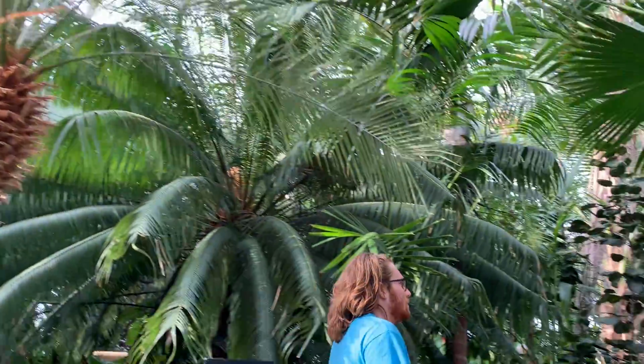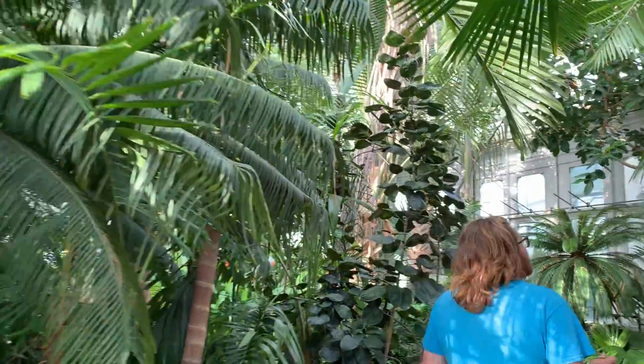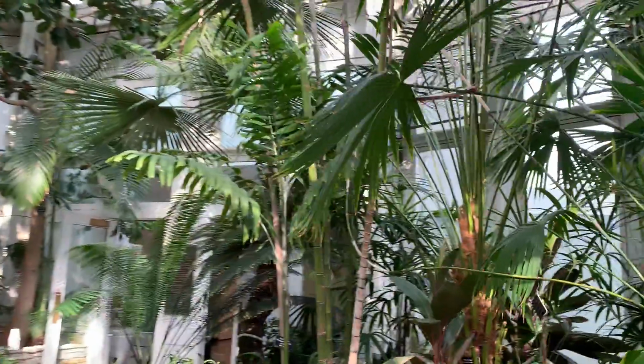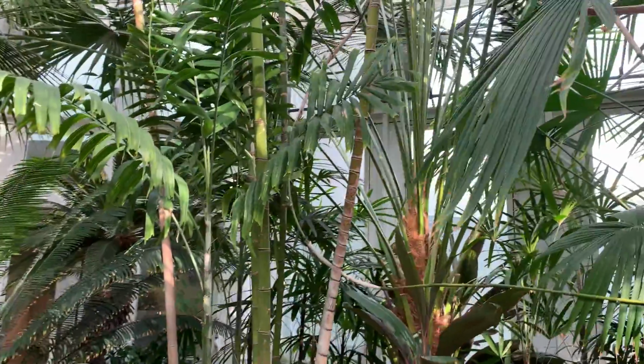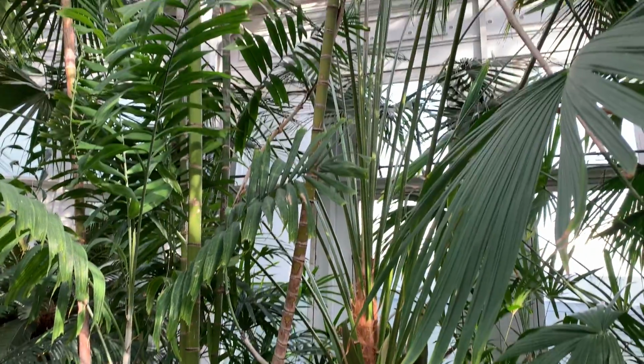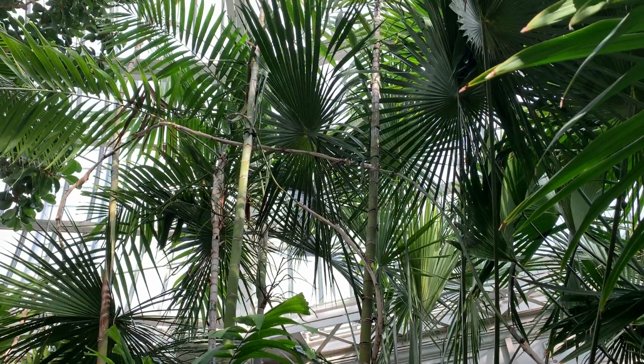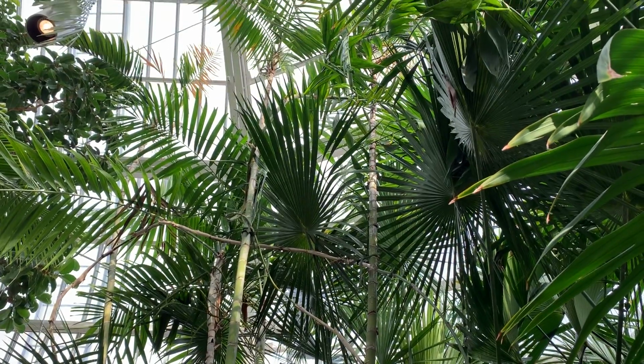They have spikes. We don't have any of those here, but we do have a vining Camadoria. I'm not sure if it's going to show up super well, but if you can kind of trace it, it's probably at least 20 feet long, but you'll just have to come and see it for yourself. But yeah, vining palms, who knew? They're pretty cool.